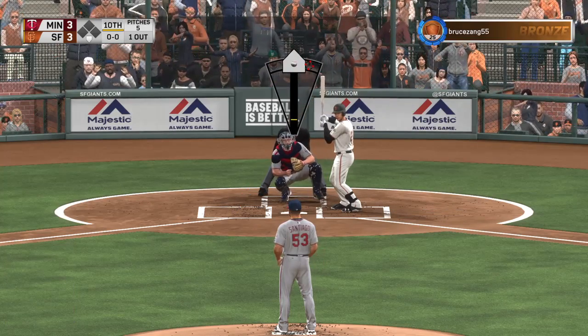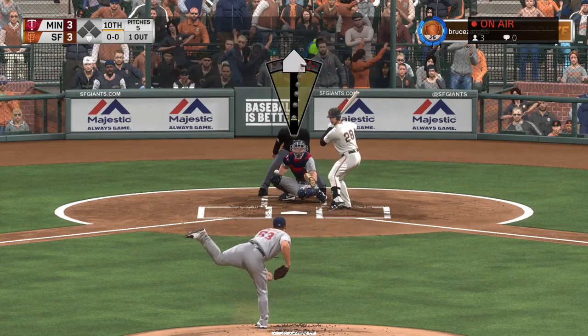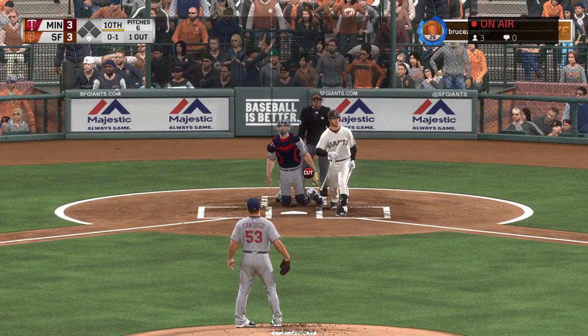Settling in now, Buster Posey. He's tripled and doubled in 4 trips in the ball game. And this one's tapped foul at home plate.